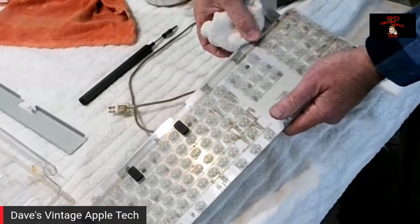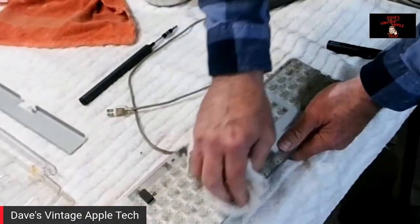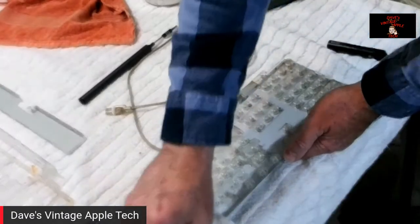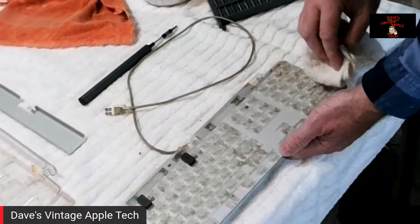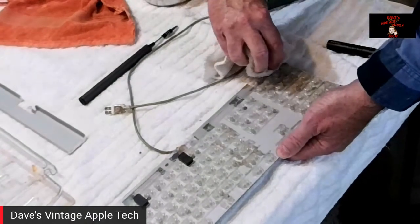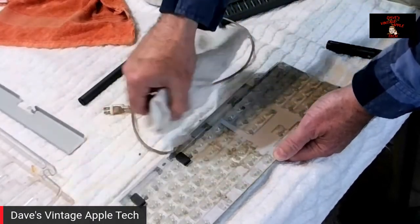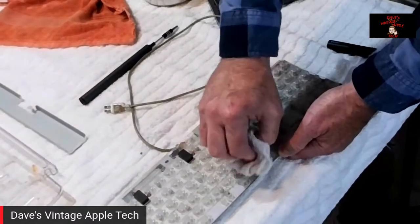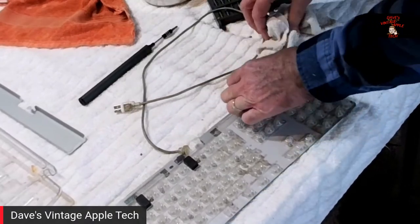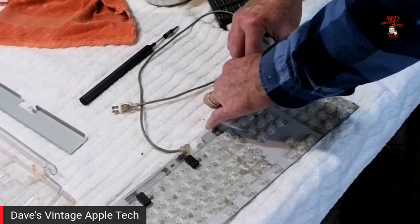It's on this side. Still might take that circuit board off of it to get to some of that stuff. You guys are finding this somewhat interesting. Like I said, I've never taken one of these apart. And we're going to do some house cleaning. I have to get some Q-tips here and get this washed up really good.